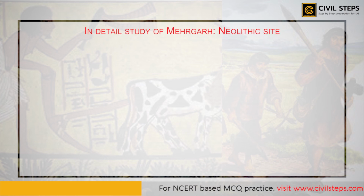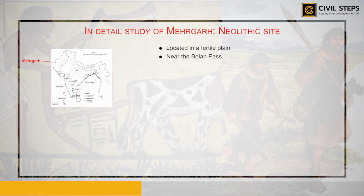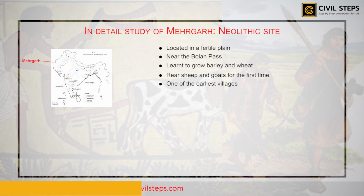Now a detailed study of the Mehrgarh Neolithic site. Mehrgarh is located in a fertile plain near the Bolan Pass, which is one of the most important routes into Iran. Mehrgarh was probably one of the places where people learned to grow barley and wheat and rear sheep and goats for the first time in this area. It is one of the earliest villages that we know about.